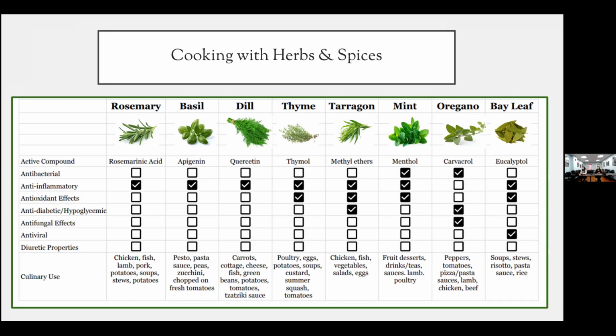Herbs and spices often get overlooked and may not be included in our cooking, but they're easy to add to dishes. And with such a wide array of benefits, it would be silly not to try to include them in our diet. You could purchase herbs already dried or fresh. The flavor that they add to dishes can also help to reduce the amount of salt that you use during cooking.